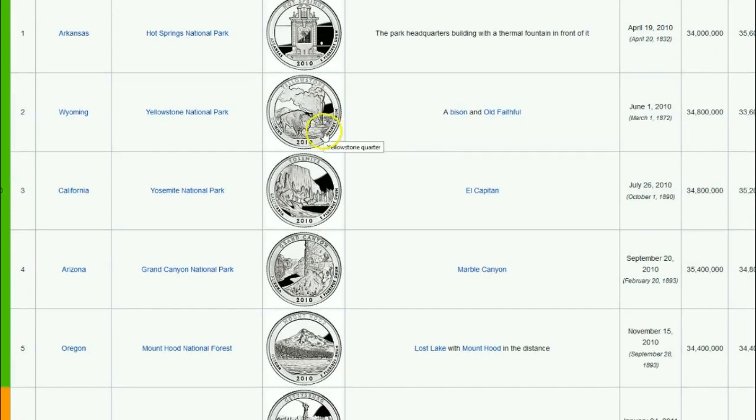The Yellowstone design is great, although the Buffalo worried me that it was being used again. Seems like it's overused in some of the coinage. I know it harkens back to the Buffalo nickel, but still. And there's the geyser. I think they could have done a better job with the geyser itself. But nonetheless, there it is.